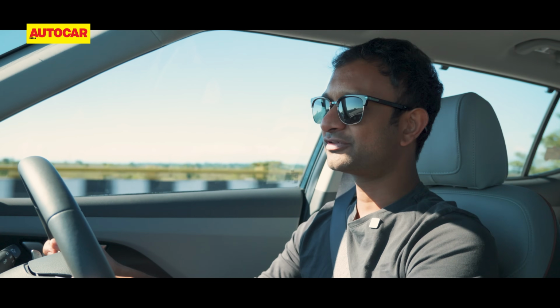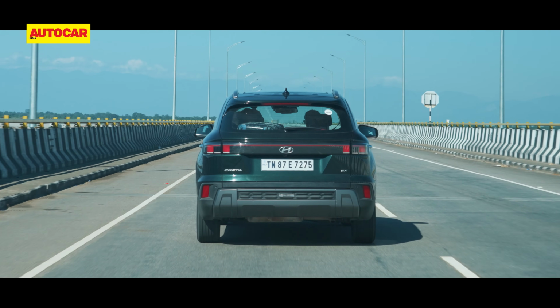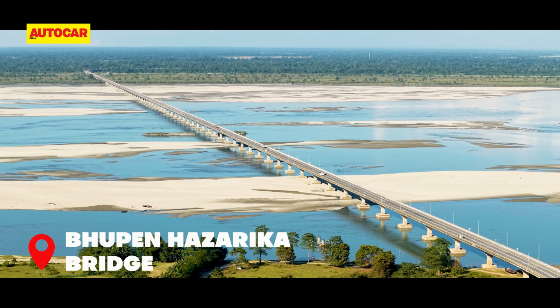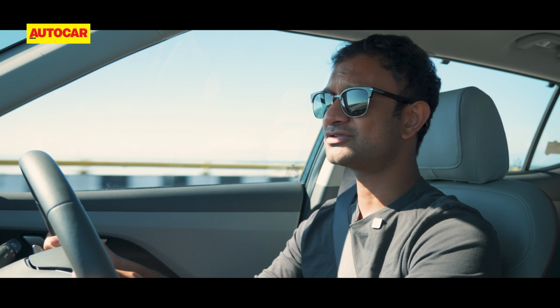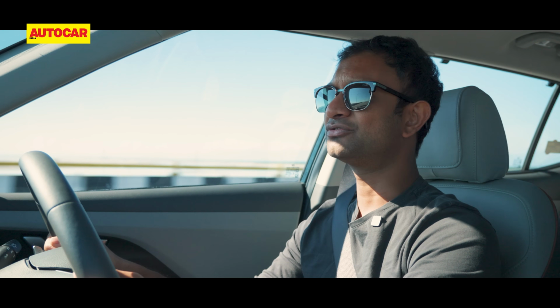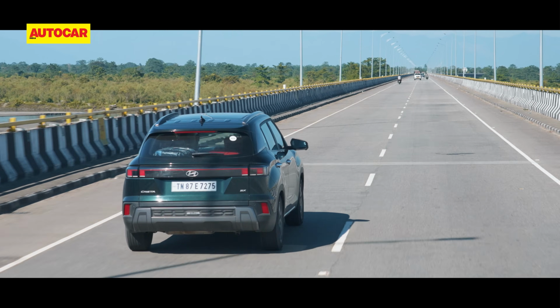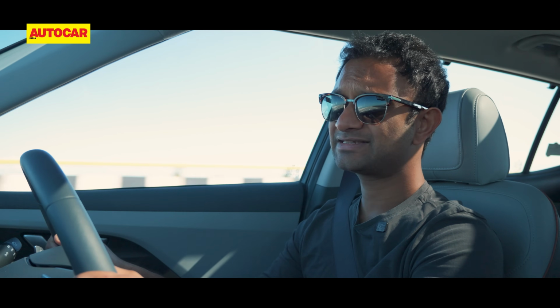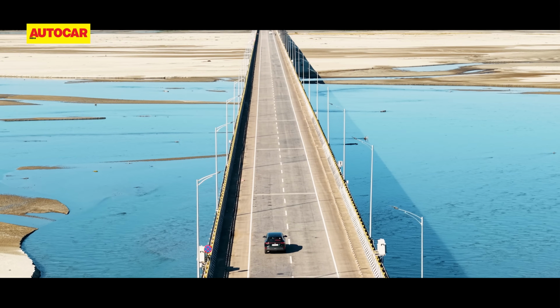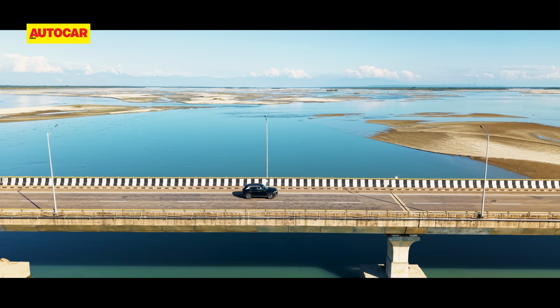It's another day behind the wheel of the Creta, and stretching off in the distance ahead of me, really as far as the eye can see, is one of India's most striking bridges. The Bhupen Hazarika Bridge here at Assam, at almost 10 kilometers long, is the second longest bridge over water in the country, second only to the Atal Setu in Mumbai, which we'll also be encountering later on in this trip. Like the Bogibeel Bridge that we drove across earlier, it too spans across the Brahmaputra River, except it's twice as long and even longer than the Bandra Worli Sea Link in Mumbai. Since it connects important border regions, it's been designed to carry 60-ton tanks like the Indian Army's Arjun and T-72 main battle tanks.